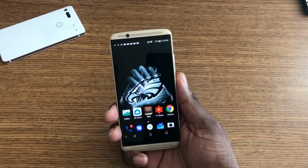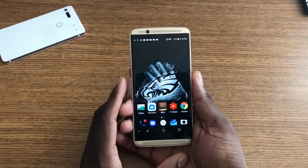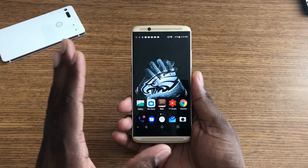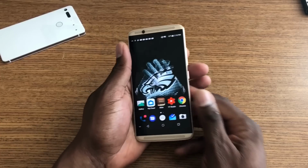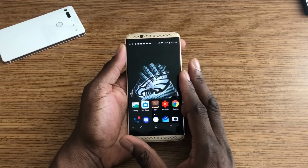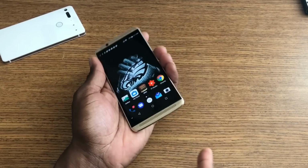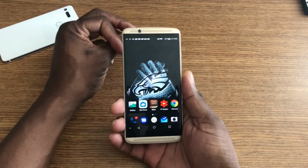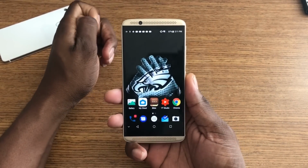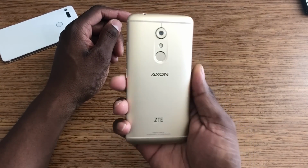And this is just all the more reason that I feel like when the Axon 9 comes, it's going to be just mind-blowing, because I know ZTE is going to bring the Dolby Atmos again for the speakers. I know they're going to go ahead and bring some front-firing speakers, hopefully, even if they do one to the earpiece and one at the bottom. I don't know how it's going to look, but I know ZTE is going to bring something great for the Axon 9. Sticking with this form factor will be sweet.